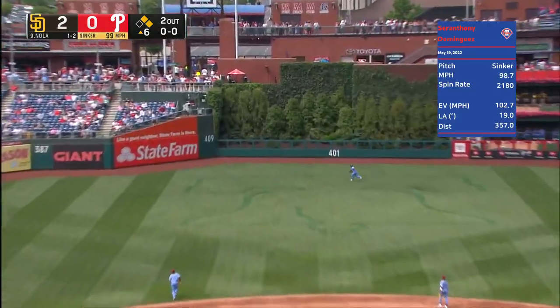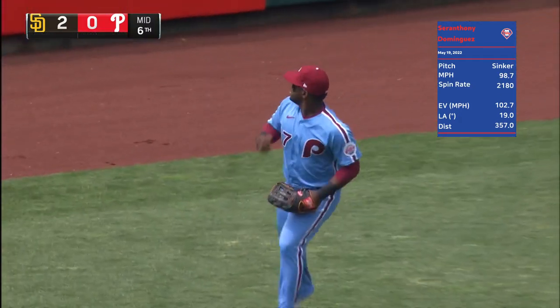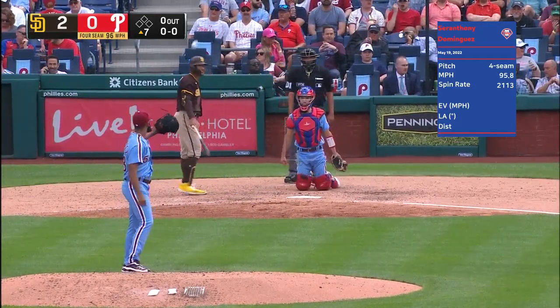And he drives one to center, but Odubel is there. He'll make the catch, and Domínguez makes the pitch he needed. He certainly did his job of keeping this game in hand. Seranthony Domínguez back to work here in the seventh. Kyle Gibson.